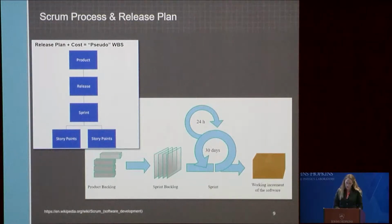So any work that's not completed is moved to the next sprint or the backlog and reprioritized by the team. So this gives an example of the overall Scrum process. The product backlog feeds the sprint backlog. A sprint can be up to 30 days. And during that time, the design is tested. If errors are found, then the team tries to correct them as quickly as possible. In this example, it shows 24 hours. And finally, the result is a working increment of software, which ultimately can be part of an overall release.